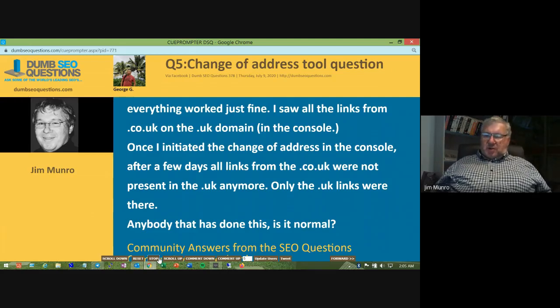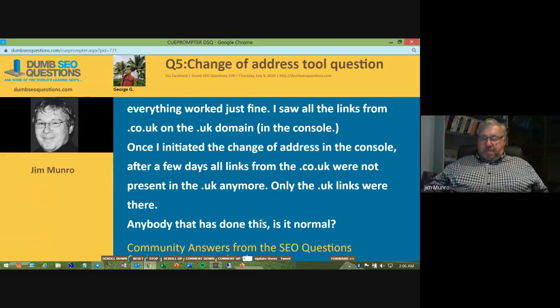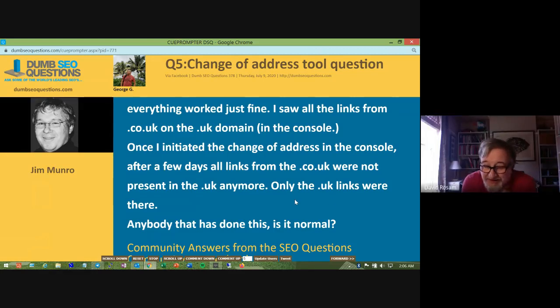Yeah, with the change of address tool, you shouldn't lose any links or whatever. So it might be a bug. It might be something wrong. Strictly, you should get those links to your .co.uk page changed to your .uk page. You know, this is the 301 linking, a losing link juice idea, as some people would say. Ideally you want those links to the .uk domain, but it's whether we're talking about links from or links to.